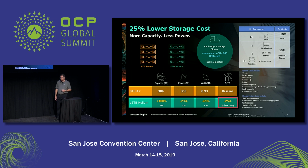This is an example that shows, in the top right, a chassis, a 2U by 12 chassis, and you assume that half the cost, 50%, is the hard drives, and 50% is the other. Other can be the DRAM, the CPU, the motherboard, the network card, all the shared costs, the top of rack switch, anything associated that's not a hard drive goes into that other bucket, and you're assuming a 50-50 ratio.